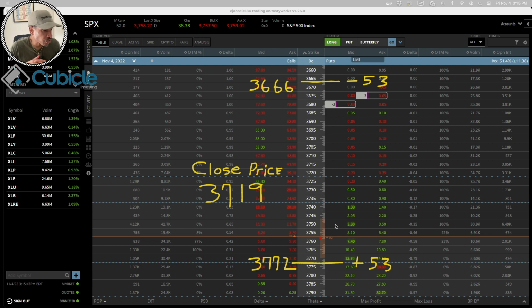Just to reiterate how I select my strike prices when it comes to selling primarily vertical credit spreads. I do sell single option contracts, but primarily it's vertical credit spreads. What helps me determine which strike prices I select is the previous day's closing price. When the market closed yesterday, the price was at $37.19. Then I look at the next day's expected move, which is located on this trading platform and pretty much all trading platforms, Thinkorswim, Tastyworks, and others that I've seen.